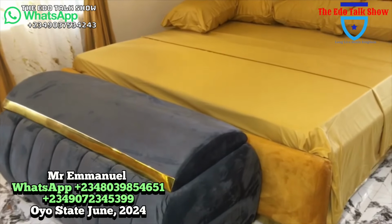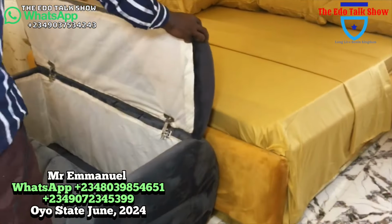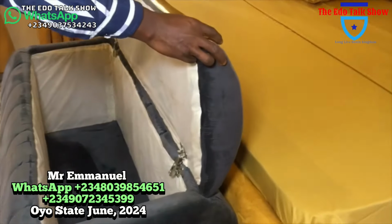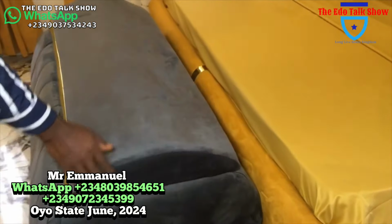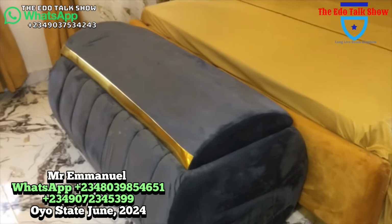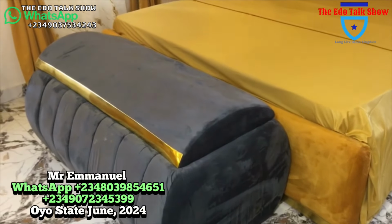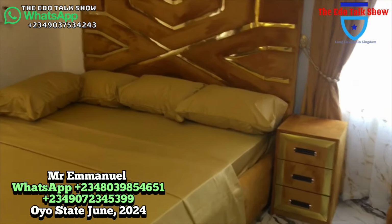Okay. This particular one, you just open it like this. You see inside like this. Okay. This is it. You close it like this. That's all. And so, just place anything inside. Okay, this particular one that they call Octoma. Octoma storage. Okay. Oh, this is our bed.